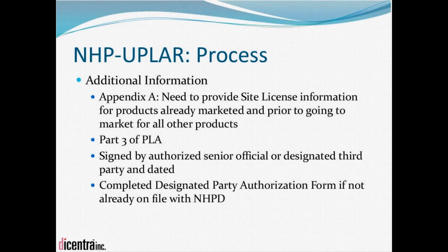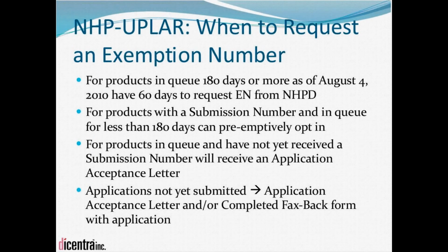So when do you request an exemption number? Again, I point out that this is a voluntary process. There may be business reasons why you do not want to request an exemption number, so you do not have to opt into it. But on the other hand, you need to remember that if you get an exemption number, it makes your product legal for sale. You're deemed to hold a product license. So that's important to a lot of retailers, particularly pharmacies. So you need to think carefully about whether you want to opt in and request an exemption number or not.